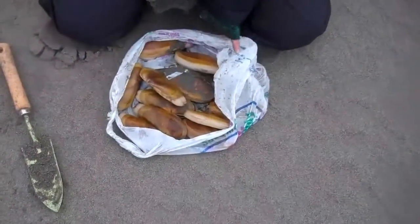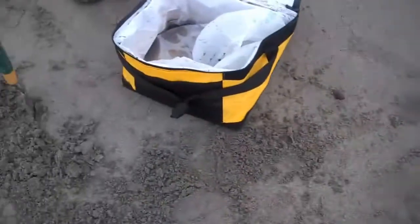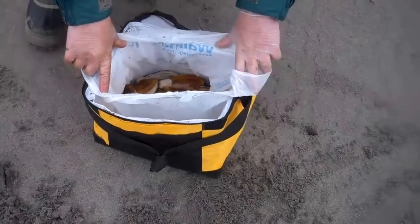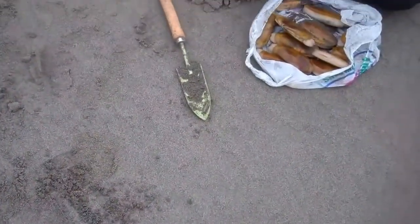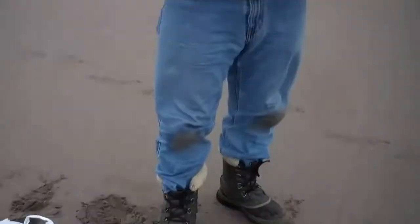You know, the limit is 15. I got 3 more. And I got 15. Actually, I think I got 14. Okay, 14. Well, that's cool. And you are from Texas. Yes. Oh, my goodness. That is amazing. You've got limits of clams using gardener tools. That's quite an accomplishment. Thank you very much.